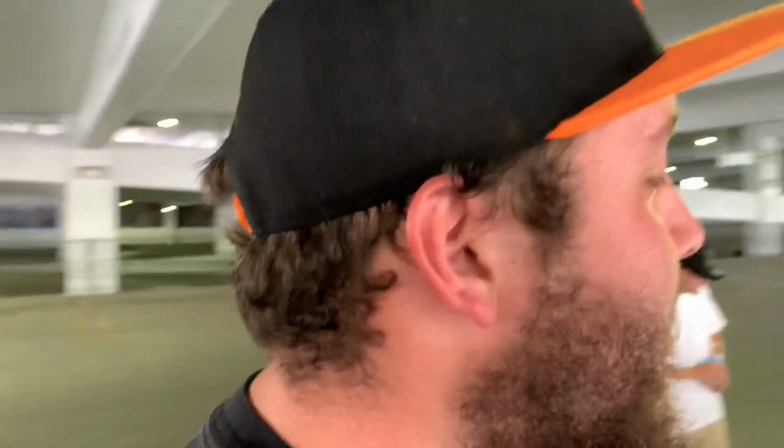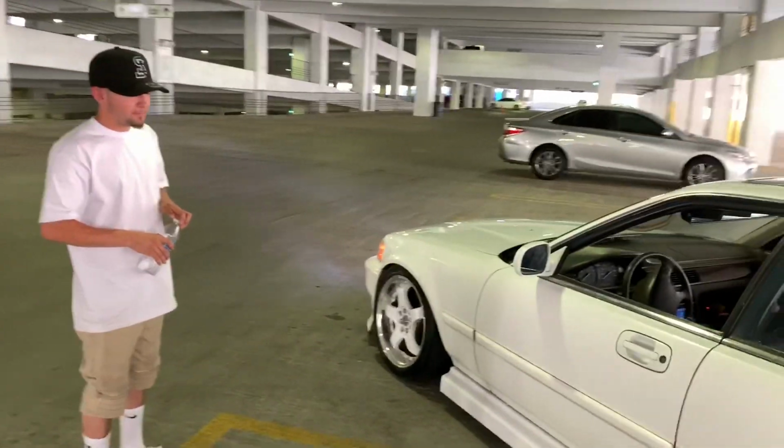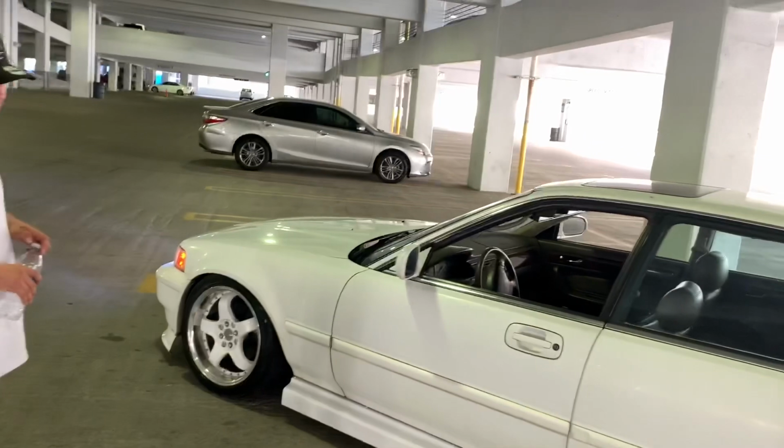Damn. Real quick, sorry to cut you off. Side skirts for $5 a piece. That's cheaper than eBay. Mm-hmm. Insane. I love eBay. All right, so what about these wheels?